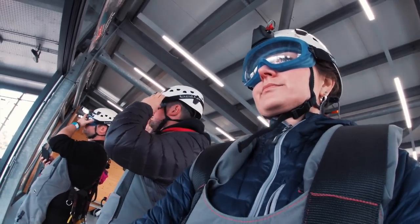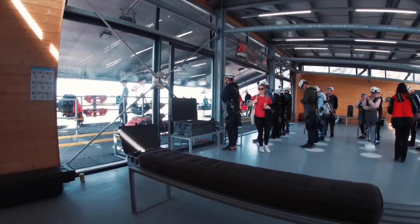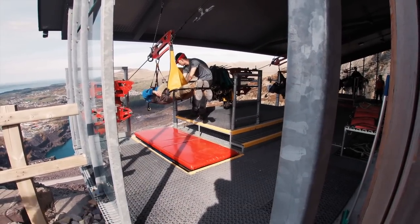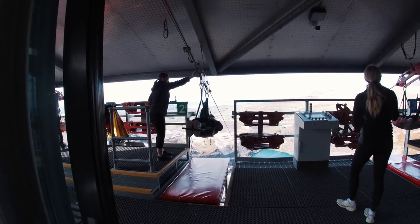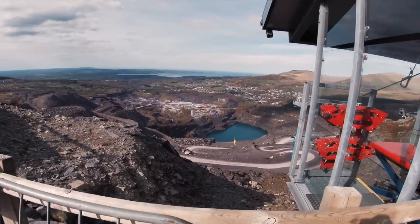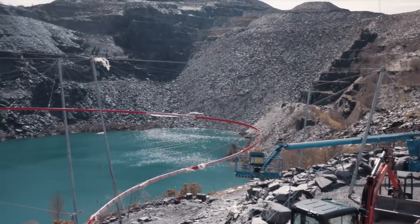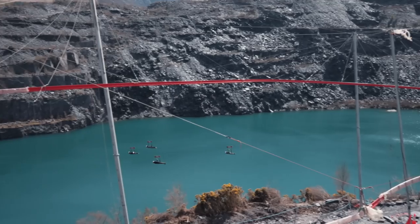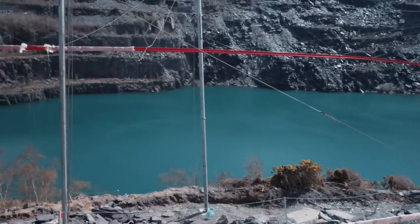I've done this about 10 years ago, so I knew it's not going to be scary. And even so, just before the set off, hanging and looking down, I felt nervous. Flying over this lake felt magical. It's so unusual to be traveling at that height and speed of 118 miles per hour without any sort of vehicle. I imagine it's kind of similar to how birds feel.